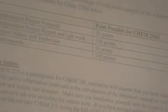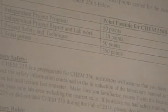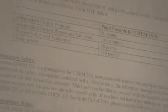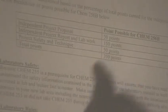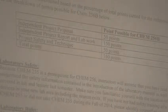As far as grading for the projects, there's 3 grades. The proposal that you write is 50 points. The project report and the lab work you do is 150 points, and then safety and technique is 50 points. So there's 350 points possible. Sorry, actually, there should be 250 points possible, not 300. 250 points possible for the project, okay, from those 3 grades.